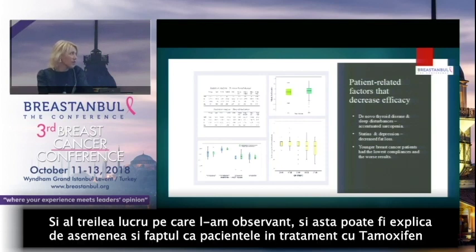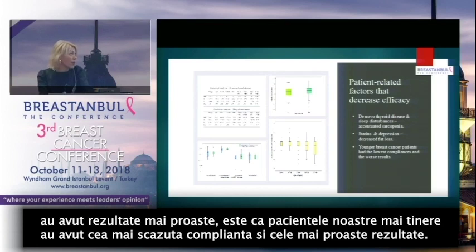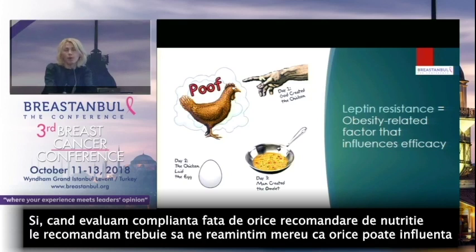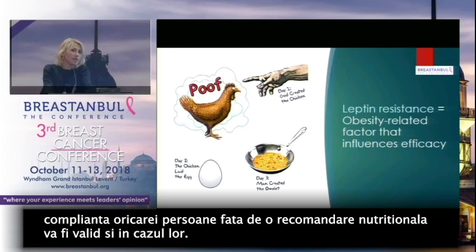And the third thing we observed, and this may also explain why the patients on tamoxifen had lower results, is that our younger patients had the lowest compliance and the worst results. So I would like to end on a note of personal philosophy. These breast cancer patients are people just like us, and when we evaluate compliance to any nutritional recommendation we give them, we must always remember that anything that can influence any person's compliance to a recommendation will be valid in their case too.